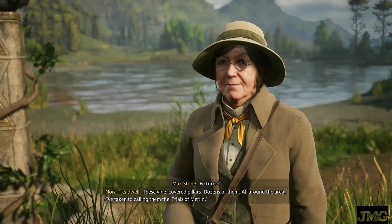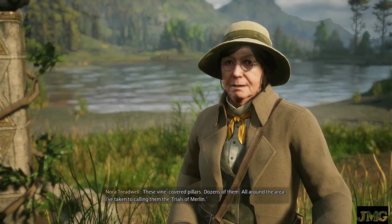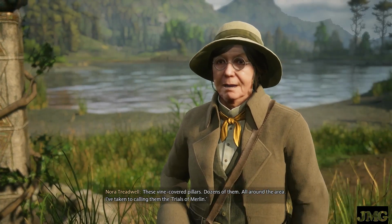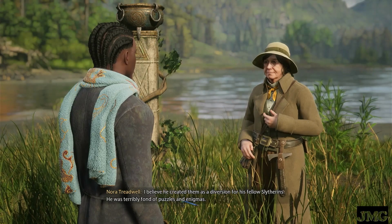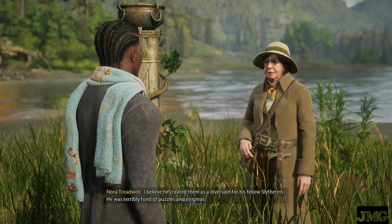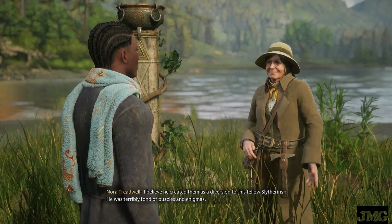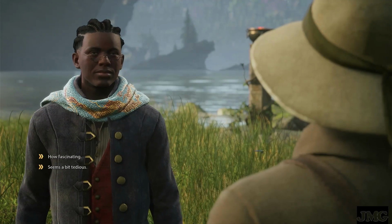Fixtures? These vine-covered pillars, dozens of them, all around the area. I've taken to calling them the Trials of Merlin. I believe he created them as a diversion for his fellow Slytherins. He was terribly fond of puzzles and enigmas.